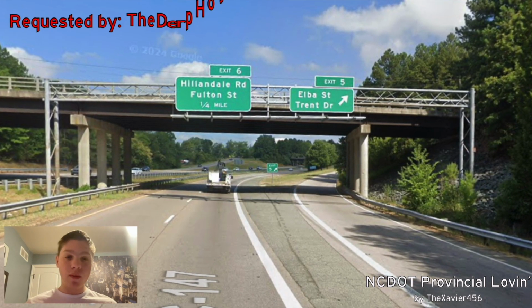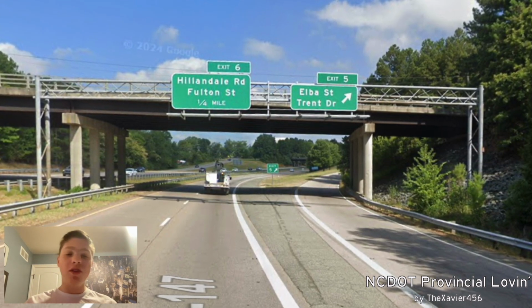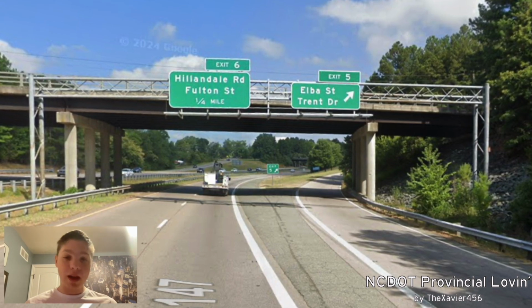Hillendale Road was also requested by TheDerpHog, and he says he remembers being on this exit once because his dad worked at a store off of Hillendale Road. Thank you for that request as well.